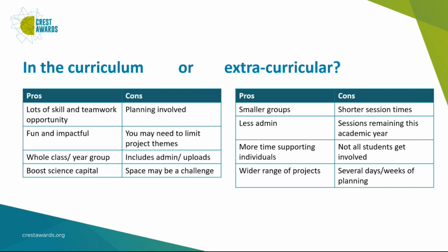Some cons of running CREST in the curriculum: there is planning involved, and you have to plan that around your curriculum teaching. You may need to limit the project themes. We've discussed how it can be very open-ended and flexible, but it will need to cover curriculum content if you're doing it in curriculum time. There is work involved in doing CREST awards that you would have to fit in around your teaching, and the space to run with a whole class or year group could be challenging.